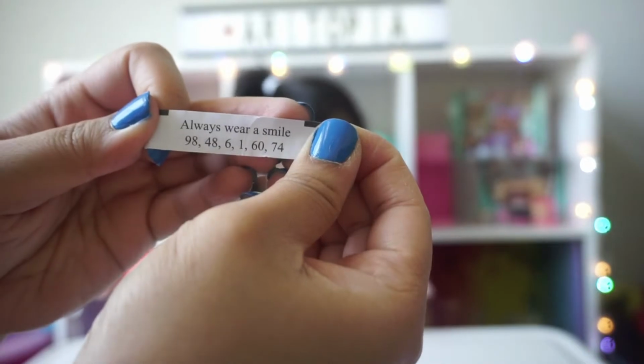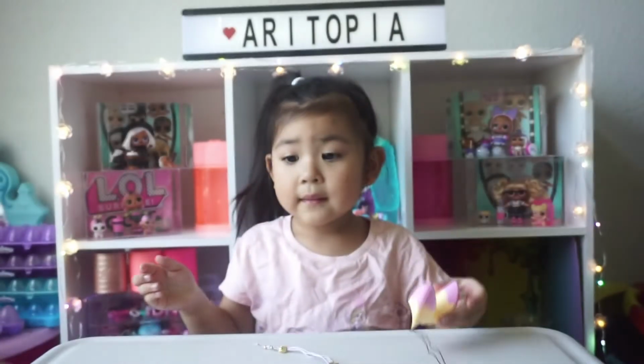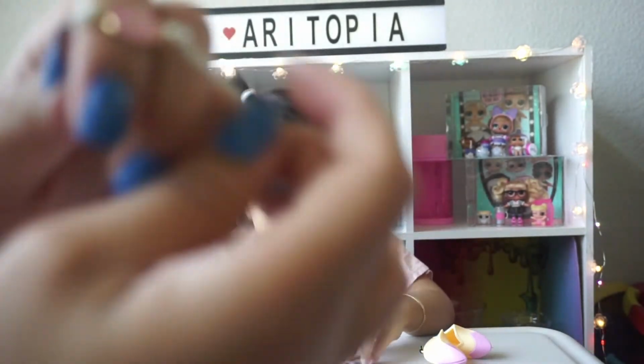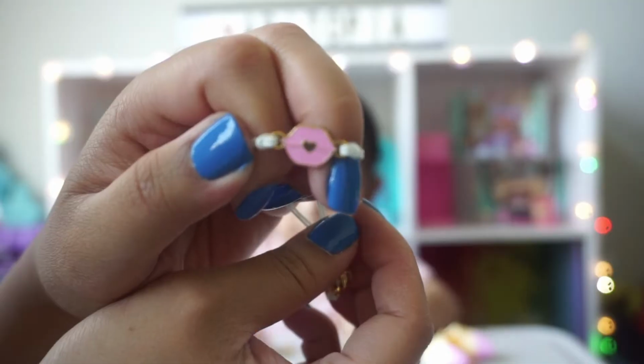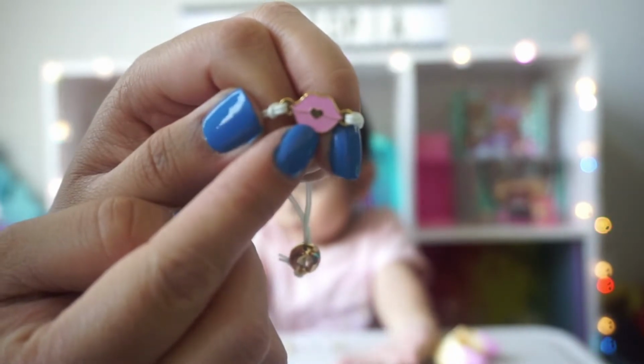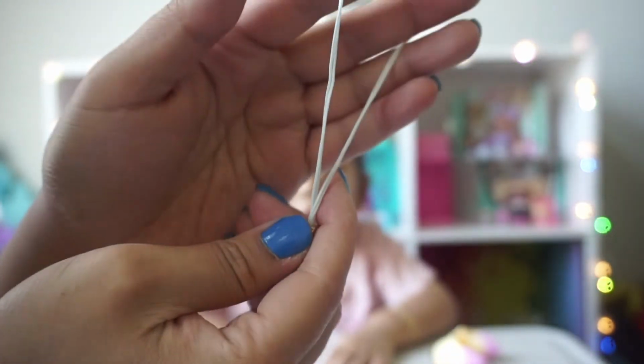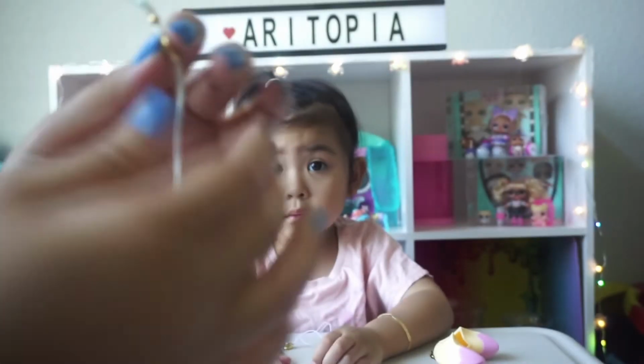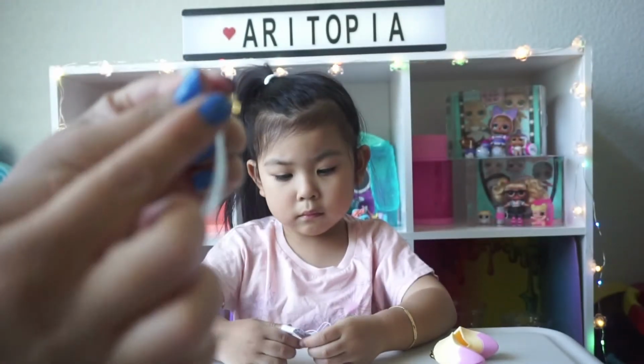Lips, always wear a smile. And the bracelet is lips. Look, it's pink lips. It has a heart in the middle. So adorable. I love these. And I love how you can adjust it with the little fortune cookie over here.